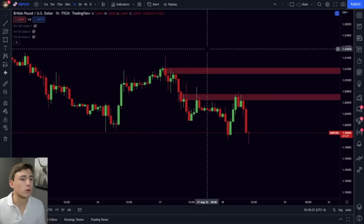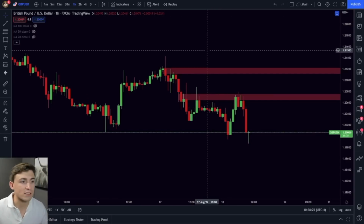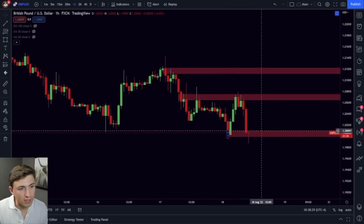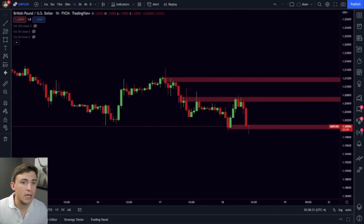So long story short, we've been looking predominantly to be short biased on pound pairs. So if you're looking at this and you're saying, well, where's the sell? For me, the sell would probably be a break and retest of structure similar to the euro against the dollar. So breaks, retests, continuations.